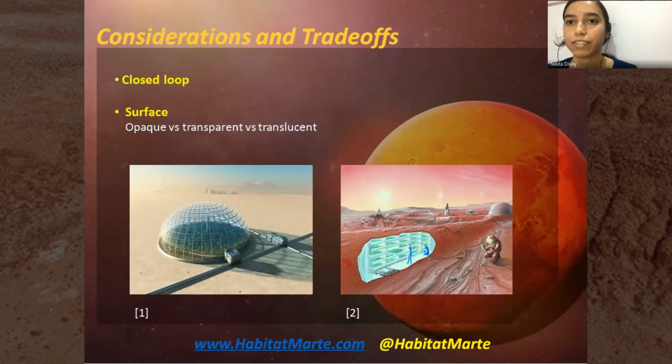The surface of the greenhouse can be opaque, transparent, or translucent. So a question arises, why would we ever construct an opaque greenhouse since we need sunlight for plants? One example of an opaque greenhouse is an underground greenhouse, underground to protect against the radiation on Mars. In case of transparent or translucent surfaces, ice or water is proposed to be used for radiation shielding.